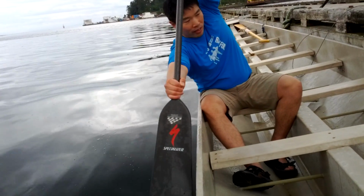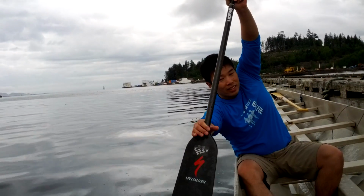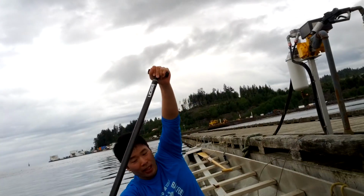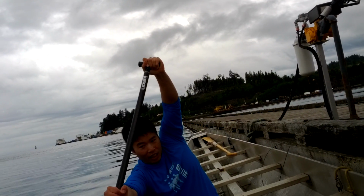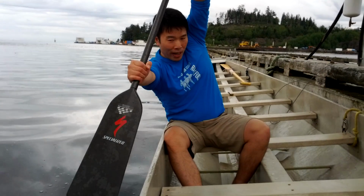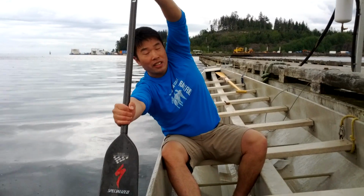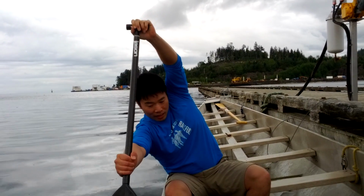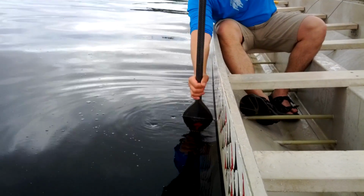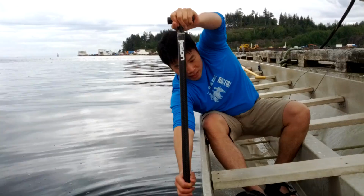So when you enter the water, this is called the catch. Sorry, I forgot to mention, this is the blade, shaft, and top of the paddle, right? You want to have your bottom arm straight out, maybe just an inch above the paddle to get a little bit further reach. And when you enter the water, you want to make sure your paddle is perpendicular, and that your entire blade goes in. This handle should not be in the boat, but should be outside, straight.